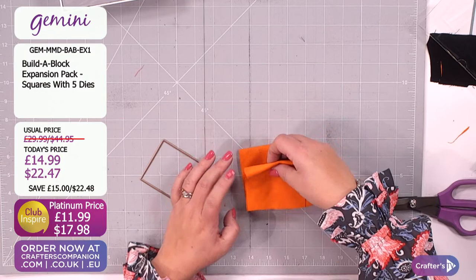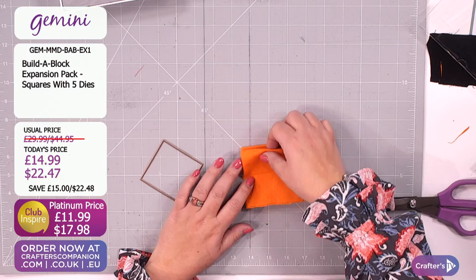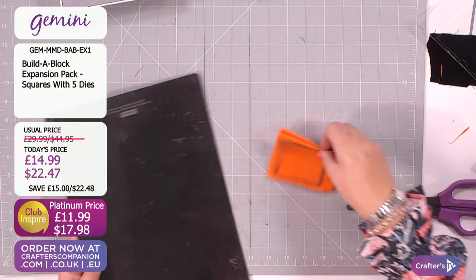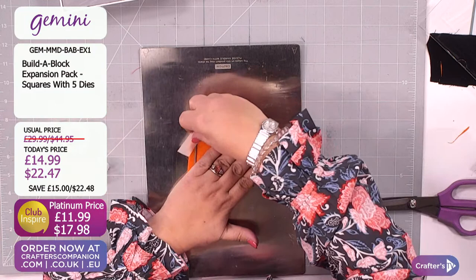So yeah, that one's sold out, but still a lovely selection of different ones there. I've just folded that up roughly, so we know that's going to fit fine on there. I'm going to use my fabric plates. I'm going to put that there and put a bit of tape on it and then run it through the machine. So these are just cutting out some squares.